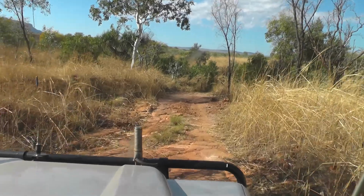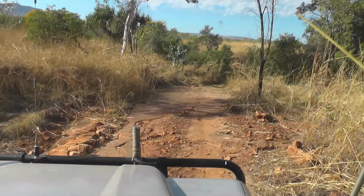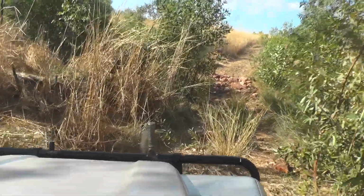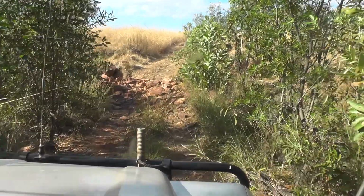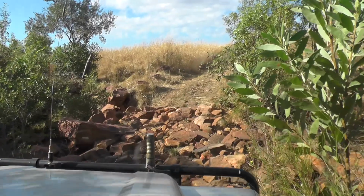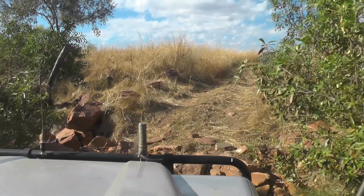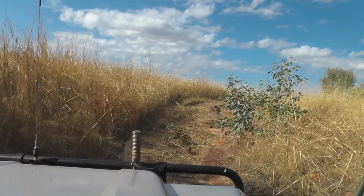Still on Home Valley Station. I've come out this morning. There's a track that takes you down to the Salmon River. Takes you into one of the other river gorges and do some walks and stuff, so might need a bit of low range here, I think. And a few rocks. Too easy.